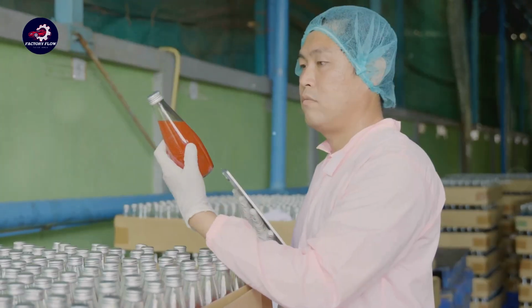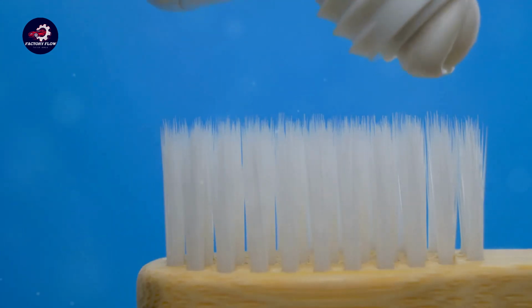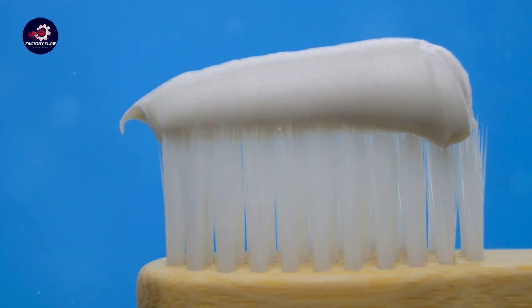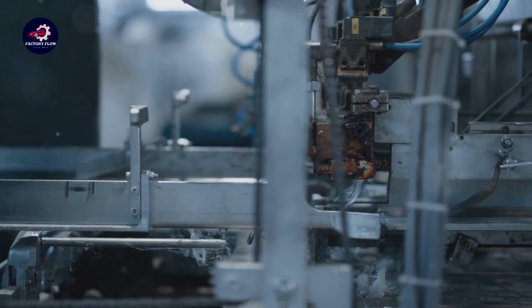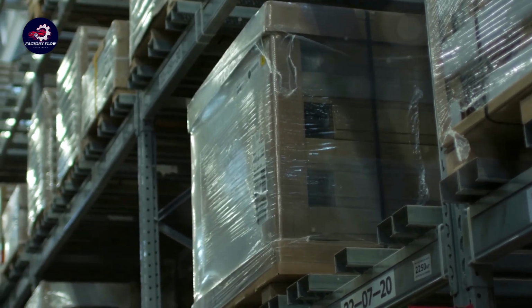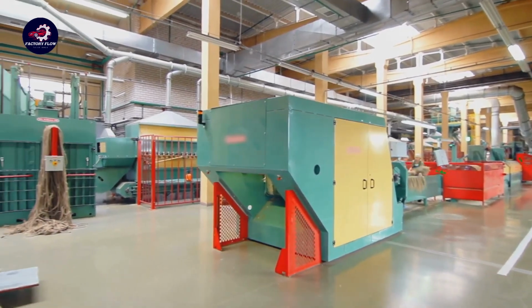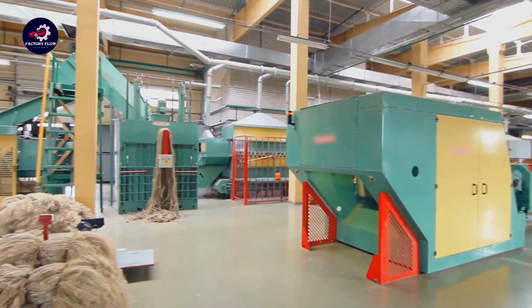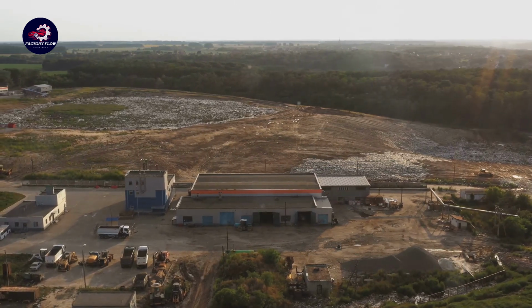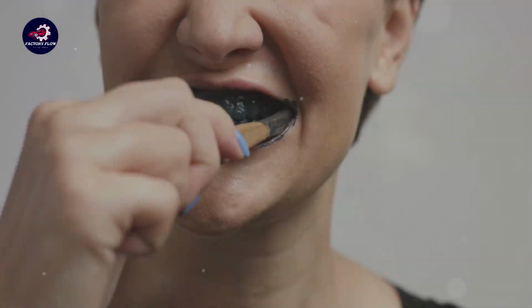Once the toothpaste passes all quality checks, it's time for packaging. The toothpaste is pumped into preformed tubes, sealed and labeled at lightning speed. These tubes are placed into cardboard boxes for extra protection during shipping. The boxes are stacked onto pallets and shipped to warehouses, ready for distribution. Colgate uses state-of-the-art equipment to maximize efficiency and minimize waste. The company also strives to reduce its environmental footprint by using recyclable materials and eco-friendly practices.